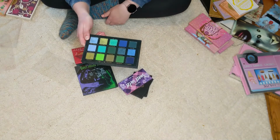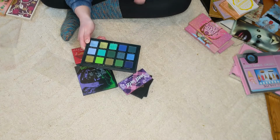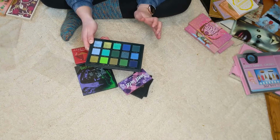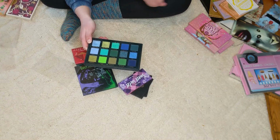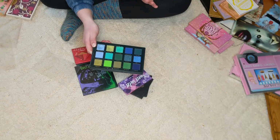I don't use this palette much because it's kind of a pain in the butt to work with. These mattes take a while to build up to the intensity that I want them to be. And I feel like this is a palette where you need to do your eyes before your face because there's a lot of fallout, and it is impossible to get rid of blue fallout if that falls on your face. It just streaks up everywhere. It's awful.